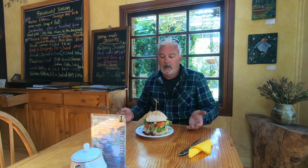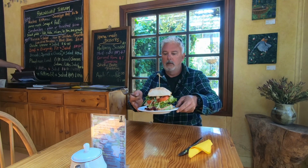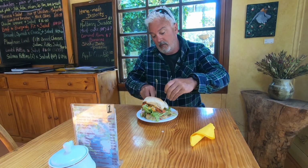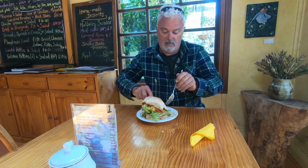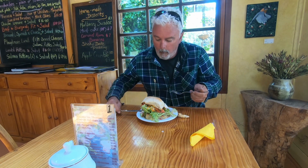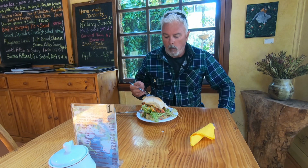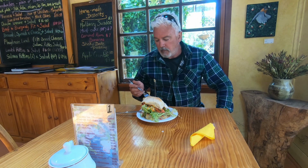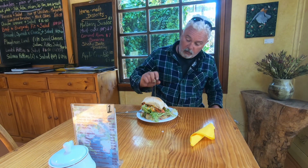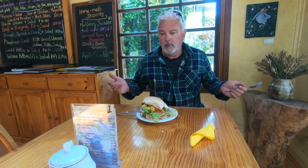There you go, folks. Now you've got to come to the Porongorup tea room. Have a go at that burger. That's just a friggin' ripper. I can't remember the last time I had to eat a burger with a knife and fork, but I can't see any other way of eating this bugger. Bloody hell. Fresh veggies, beetroot, the patty must be an inch thick, avocado. All that for 10 bucks. That is just incredible.